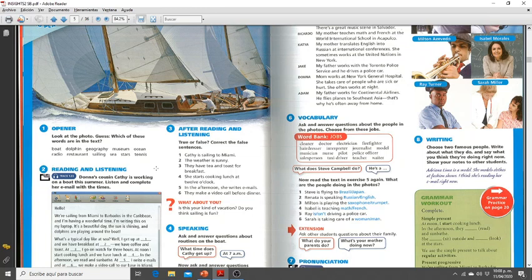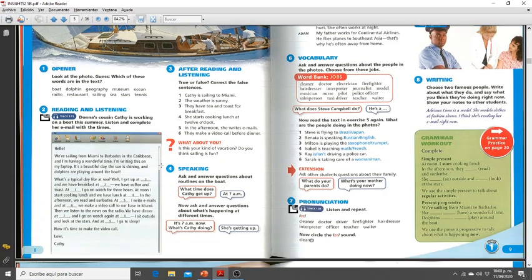We're going to do the next activity, reading and listening. Donna's cousin Kathy is working on a boat this summer. Listen and complete her emails with the times. Unit 1, Lesson 1, Exercise 2.